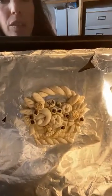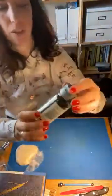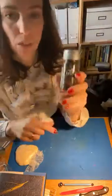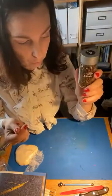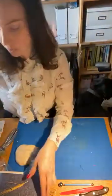The little things that I've used to make it look a little bit more realistic are cloves, which are great and smell amazing. They're really good for the bottoms of things like apples, so you just push them in. And poppy seeds and some sesame seeds. So that's what I've used for them.